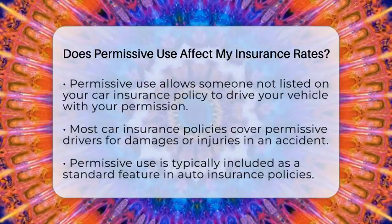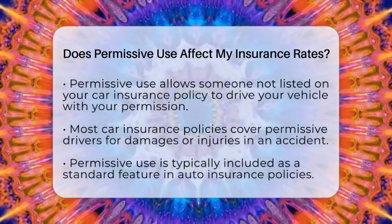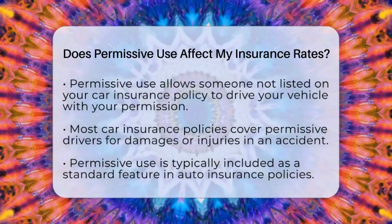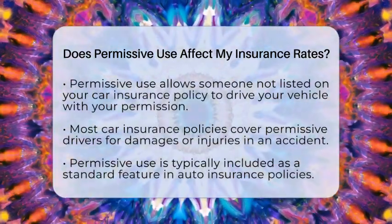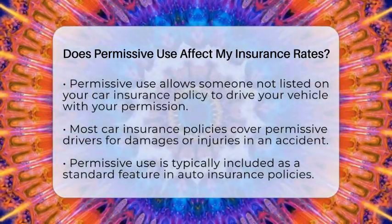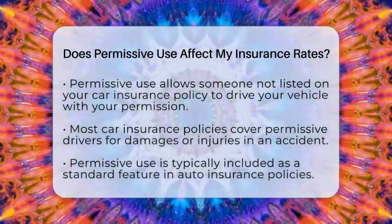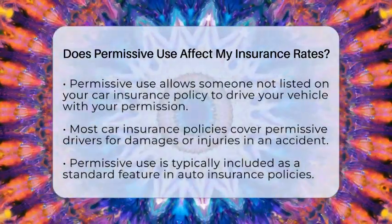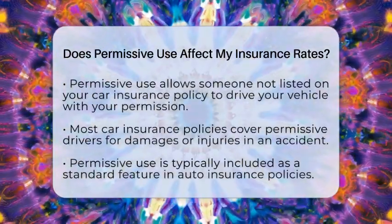Permissive use means allowing someone who is not listed on your car insurance policy to drive your insured vehicle with your permission. Most car insurance policies provide coverage for permissive drivers, which means your insurance will cover any damages or injuries if they have an accident while driving your car, as long as it falls within the terms of your policy. Now, let's talk about how this affects your insurance rates.